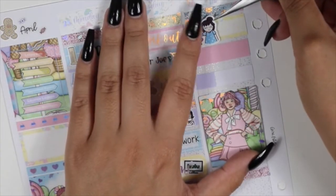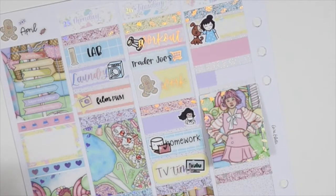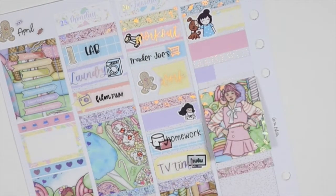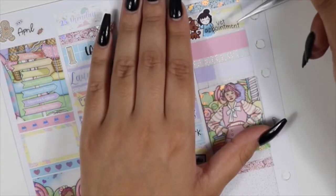So yeah, we had our vet appointment. So that is from Stick With The Plan Co. And this is a vet appointment script from Carly Plans in font 4.